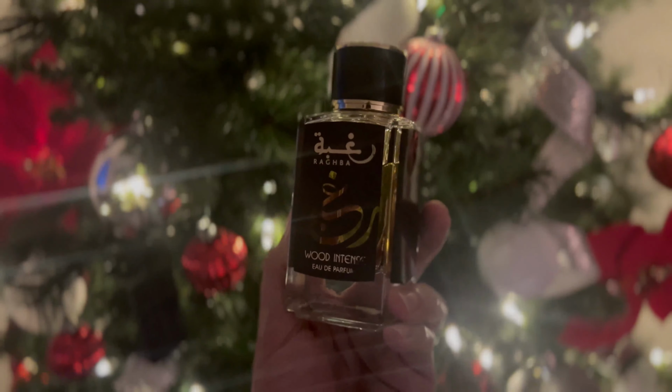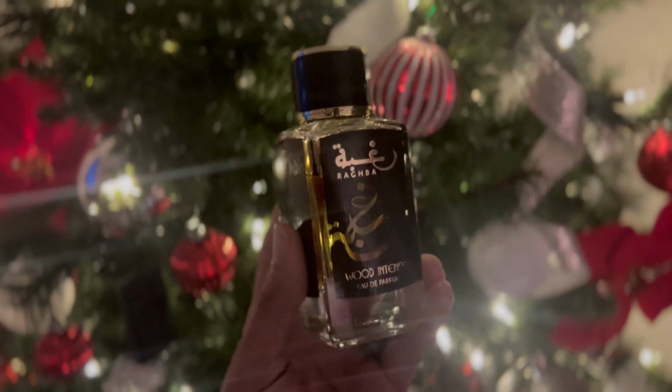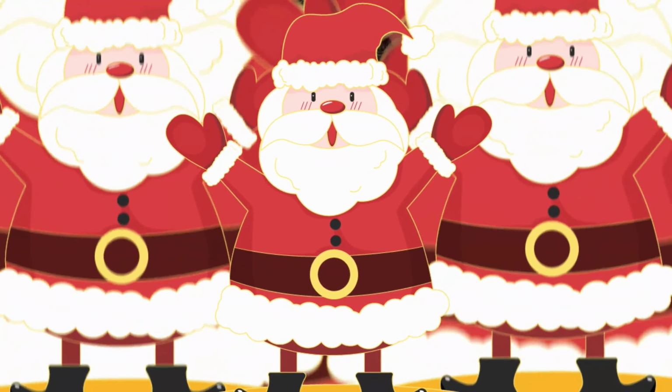Now, is this the most groundbreaking fragrance of all time? Is it the most groundbreaking scent profile ever created? No, because there are alternatives in the market. One being Lattafa's Rock by Wood Intense, which I do also own. I don't like that one as much as this one. This one doesn't have that Middle Eastern touch that the Rock by Wood does. The Rock by is even more smoky in all honesty.